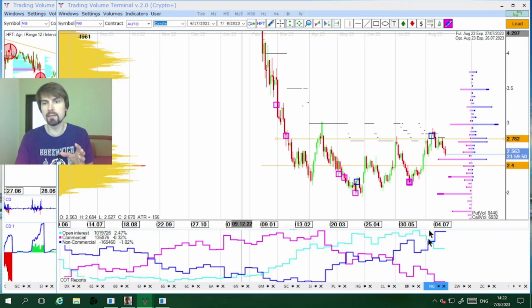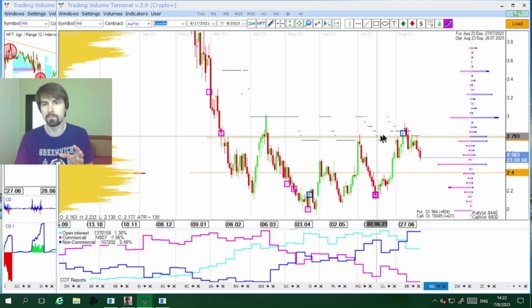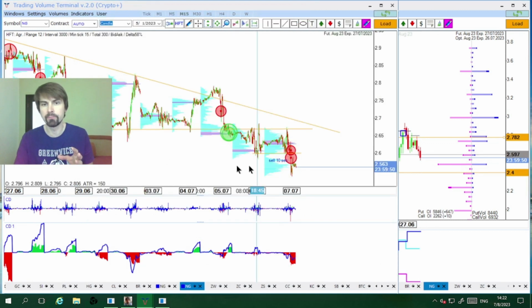It seems to me that involvement from this price level was organized in natural gas, and if the price starts the week with an upside movement, I expect that when it fixes above these HFTs, the price of natural gas will go from here to the upside.